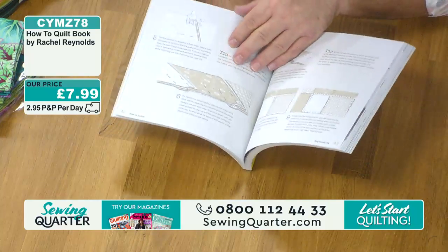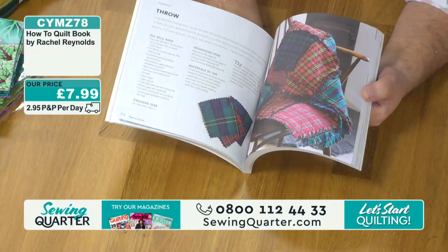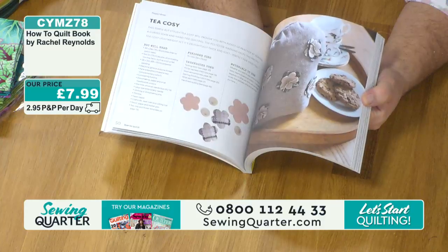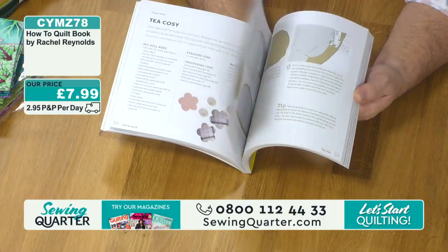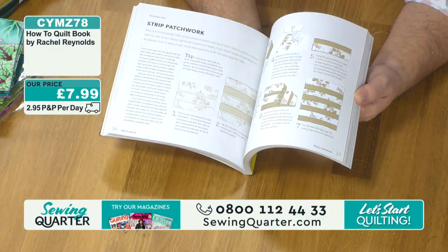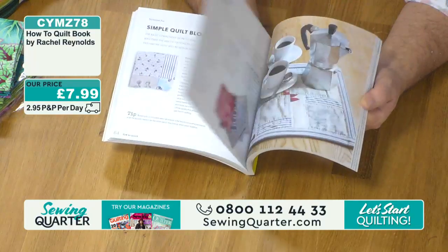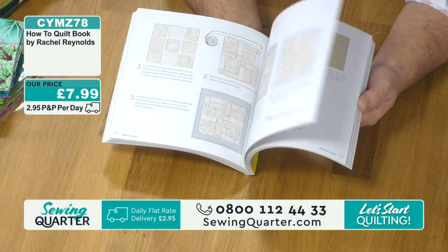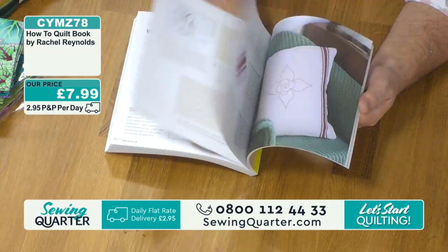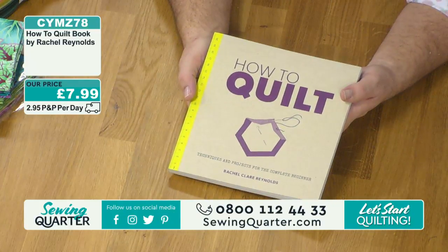And then what quilt are we on to now? Rag quilting next, rag quilting. Oh, we love that. There we go, hand-tied quilting. That's one of Joy's favourites. I said hand-tied. Strip patchwork. Lovely, isn't it? Table mat. Just brilliant. All those projects for a complete beginner there. Ideal gift at £7.99. Rachel Reynolds.